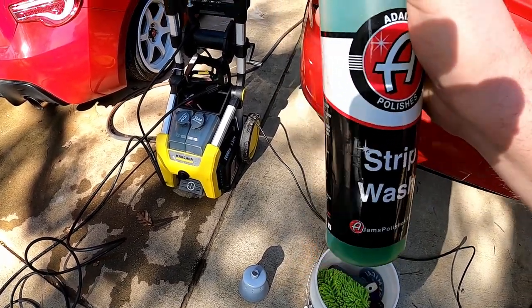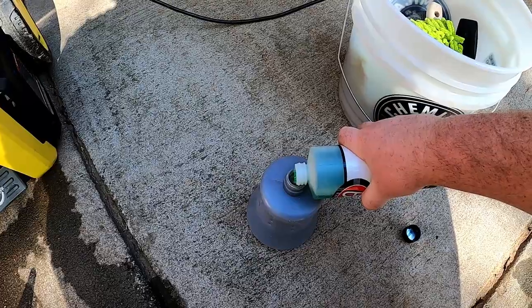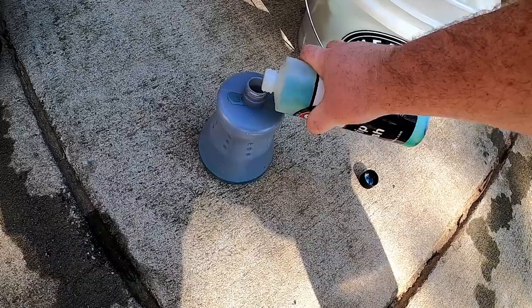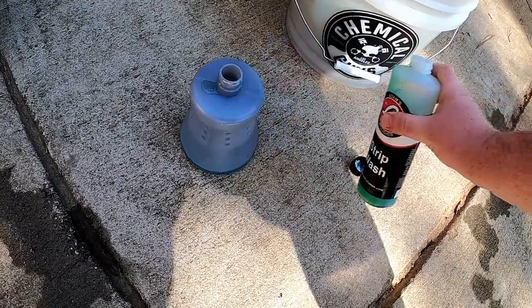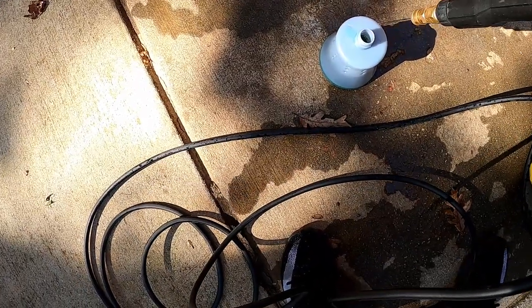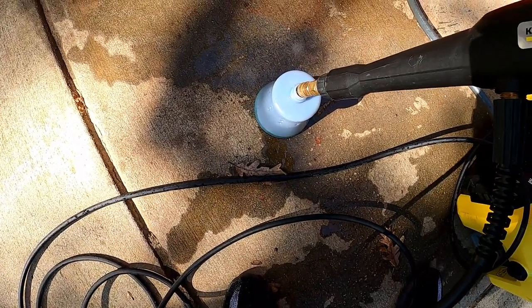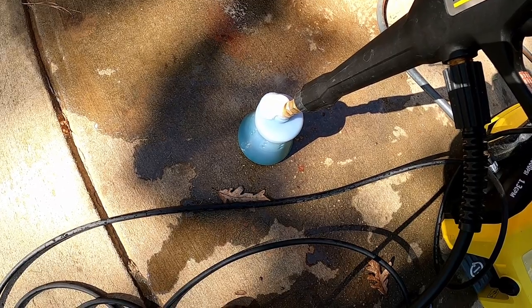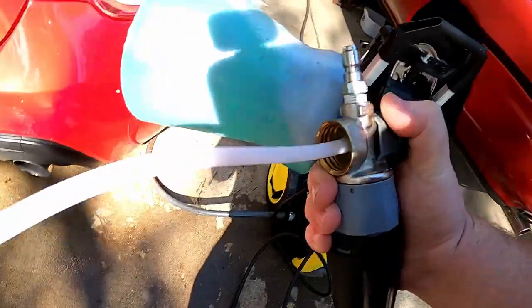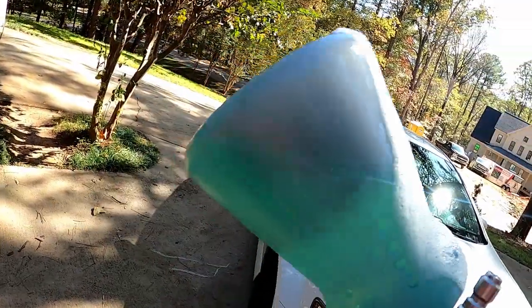So first things first, we're gonna use the strip wash. We're gonna put a few ounces in our foam cannon. We'll do a little more, why not? This car's a little rough. JK, love ya. Okay. I'm gonna shake this up a little bit.